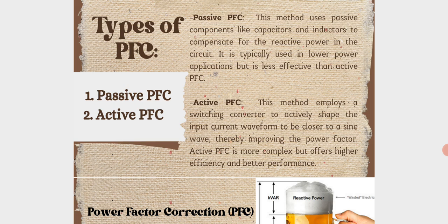devices. Think of it like this: passive PFC is a simple band-aid, while active PFC is major surgery. Both fix the problem, but one is far more effective and sophisticated.